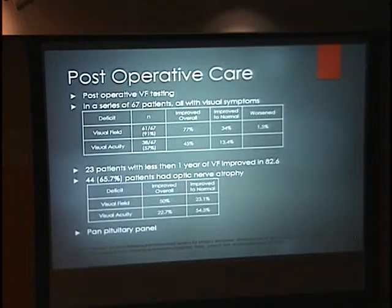And likewise with the visual acuity, 22% were able to improve. Obviously not as dramatic. The patients who did have optic nerve atrophy were noted to have had symptoms for longer periods of time, about 2 to 3 years, and so they didn't have as good of a recovery.